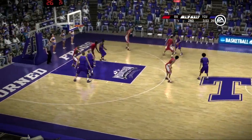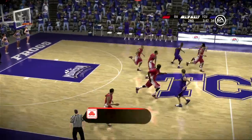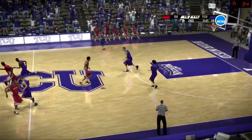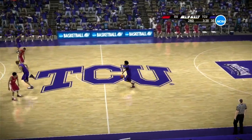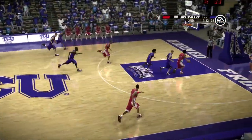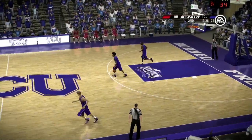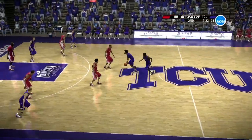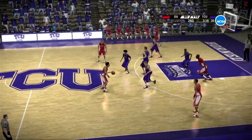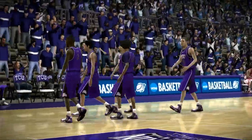Working it around the perimeter. Entry pass in the paint. Great pressure, great double team. Really explosive. Intercepted. Fast break opportunity here. Trying to draw some contact, and he scores despite the hack. He intercepts it. Playing for the steal in the post, and he didn't get it. Ante tried to make the spectacular play, but now he's embarrassed.